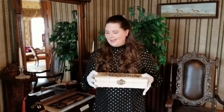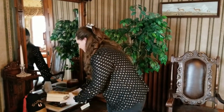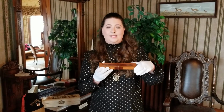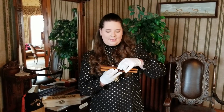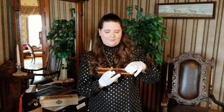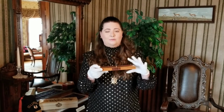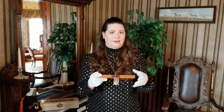So one of our favorite parts of this room is our necktie box and our necktie straightener. So this was a way for you to straighten your necktie without having to use any heat. So what you would do is you would heavily starch the tie and then leave it in between these 2 panels of wood overnight, and the weight of the wood would straighten your tie without you having to get out an iron or heat an iron in the fireplace.